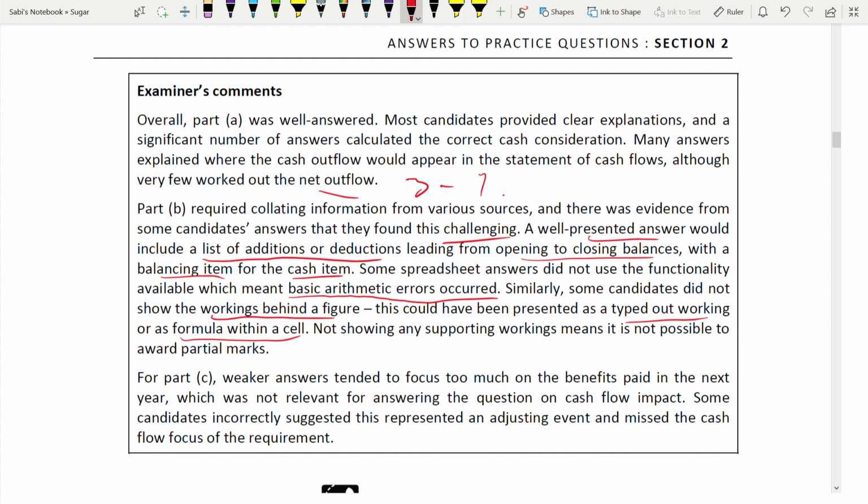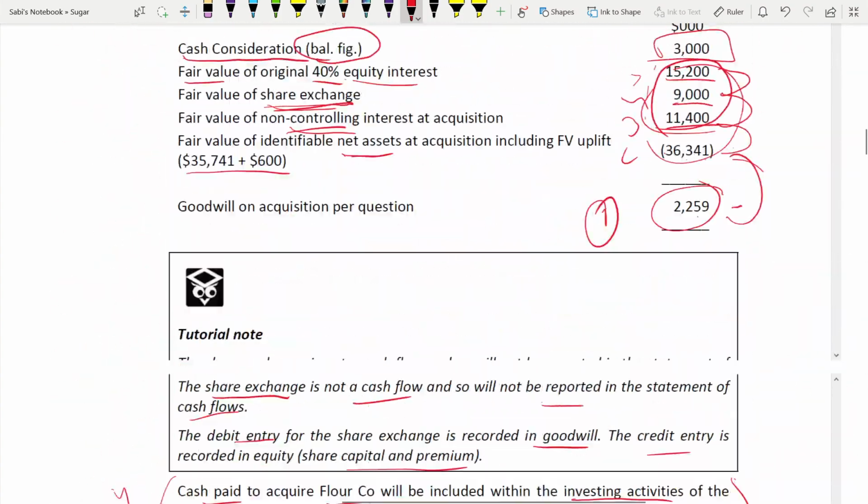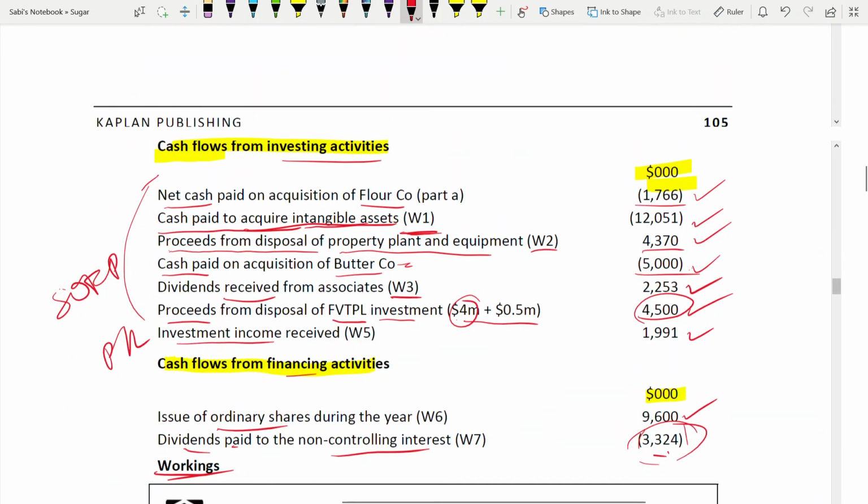A formula within a cell is more recommended because it saves time rather than writing out the formula. But anything you can do is considered more appropriate than just writing the number. If you are not showing any supporting workings, for example working 1, 2, 3, 4, 5, and just put in the cash flow, this item, that item, not showing where you got the figure from. For example, in the cash flow, let's say this dividend received from associate, I have just put 2253 but didn't show any working. How will the examiner know where you got the 2253?